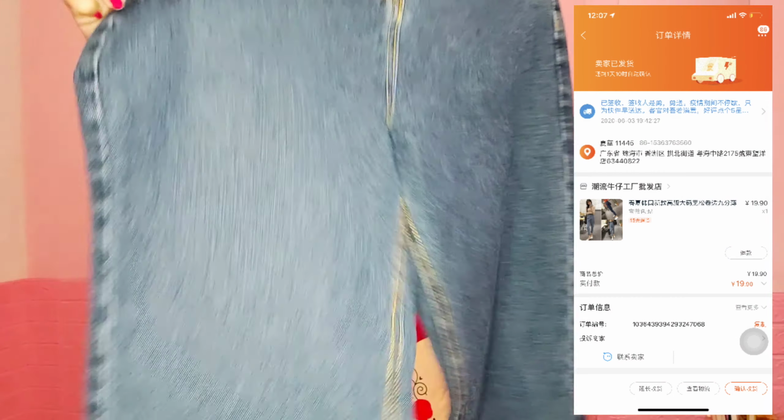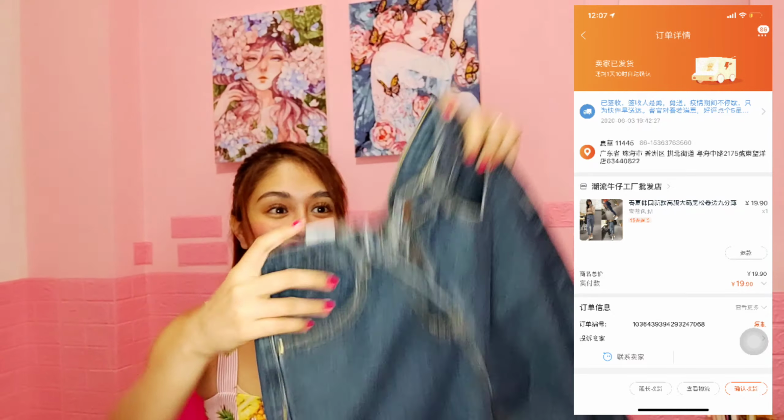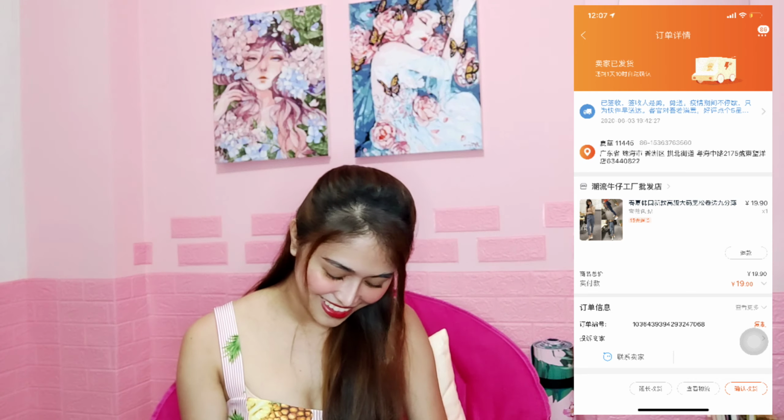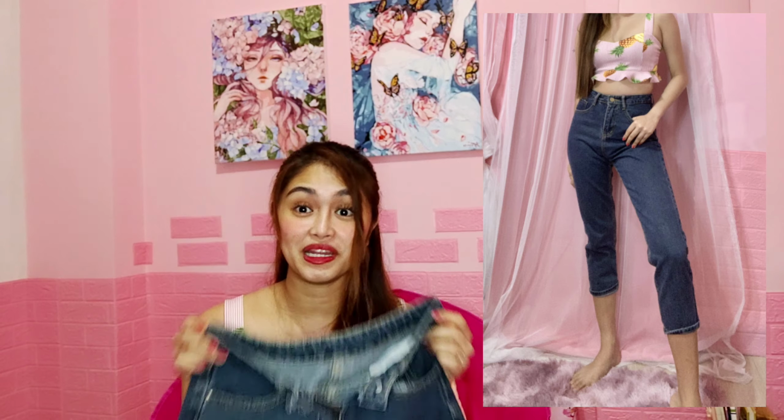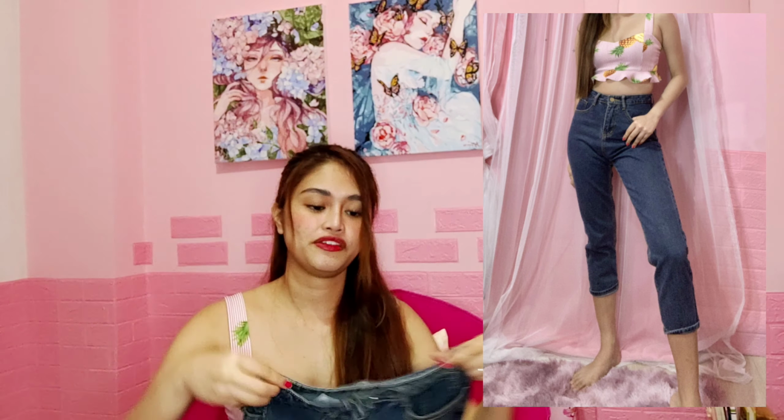This one for the price. Oh my god. The fabric is so nice and I'm still amazed by the quality of the jeans. 19 RMB, this is 19. Alright. So, whatever. It's a high-waist pants boyfriend jeans. For 19 RMB, around 100 pesos.